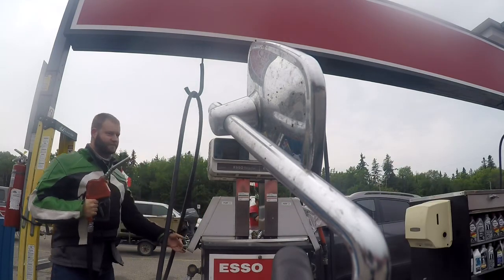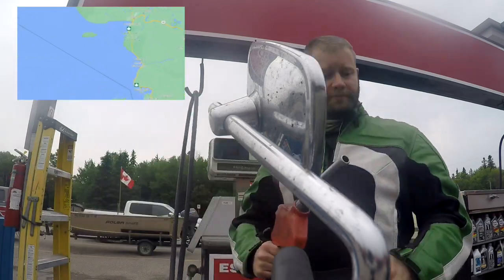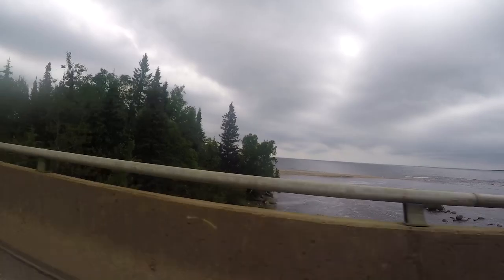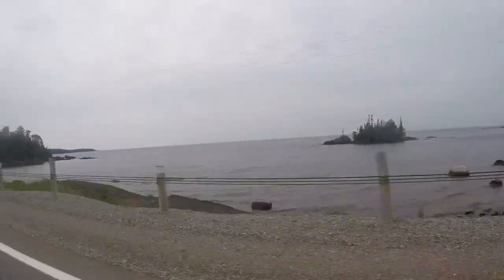So Superior Provincial Park was awesome. You get to see these amazing vistas as you ride along basically a coastal road through somewhat mountainous terrain. It was a good ride, and it was nice and cool and easy, but the entire time it felt like I was either being chased by or I was chasing a storm.